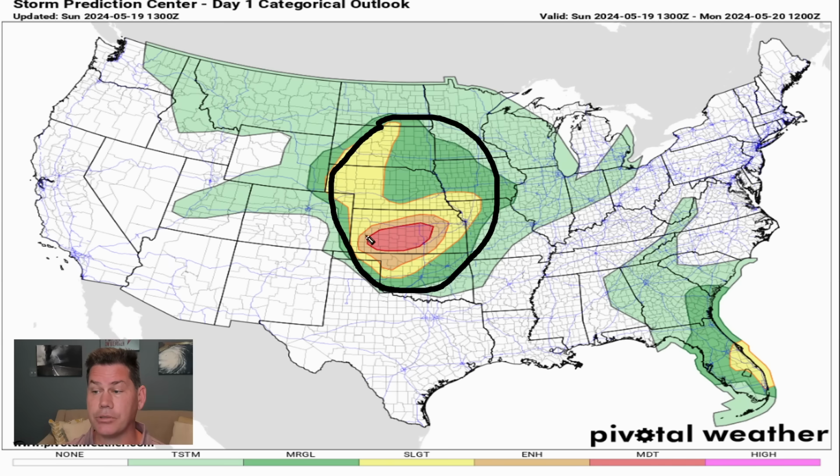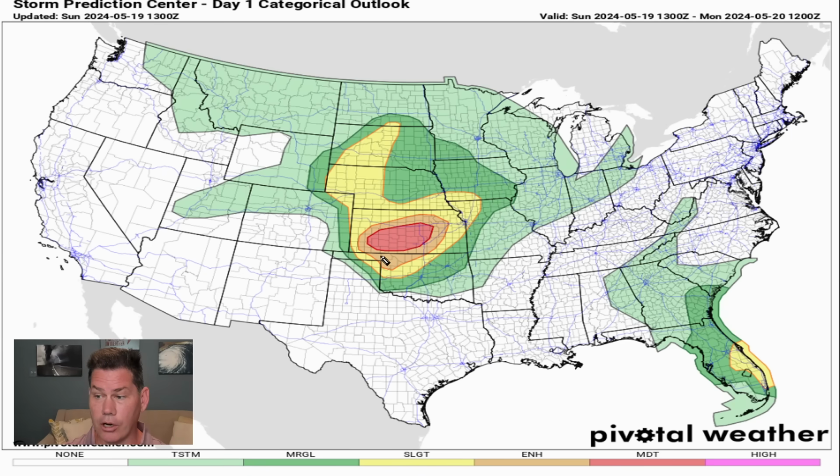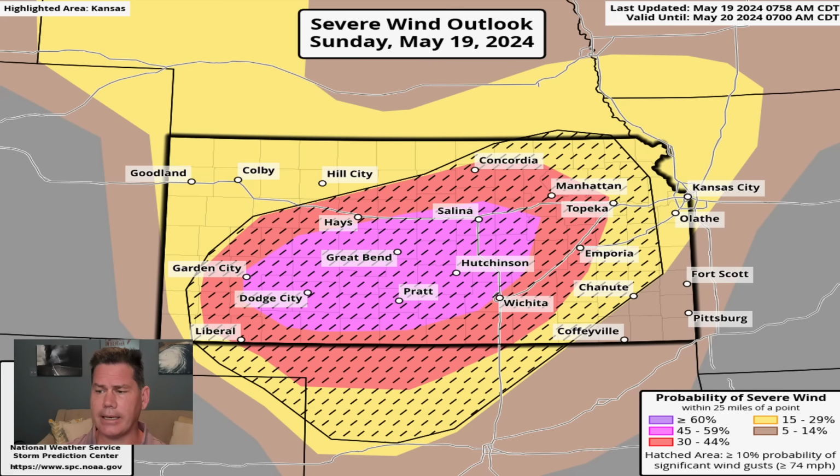So the main concern is right within the Kansas region, swinging down into northwestern portions of Oklahoma. If we zoom into the latest guidance, within that area we do see that elevated moderate risk of anywhere from 45 to 60% probability of getting those significant winds and very large hail. The atmosphere is calling for the potential of up to baseball-sized hail, folks, that can do some serious damage, not only to your car, but also to your roof. So definitely be on high alert.